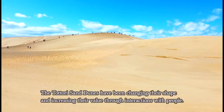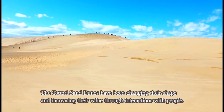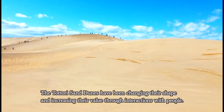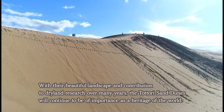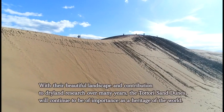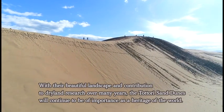The Tottori Sand Dunes have been changing their shape and increasing their value through interactions with people. With their beautiful landscape and contribution to dryland research over many years, the Tottori Sand Dunes will continue to be of importance as a heritage of the world.